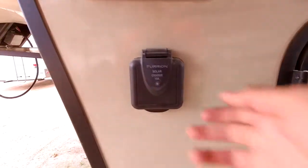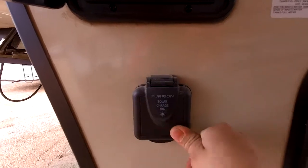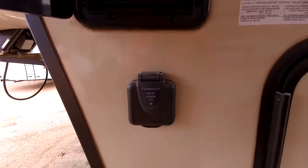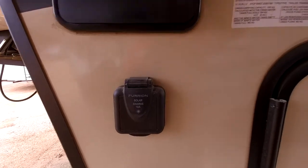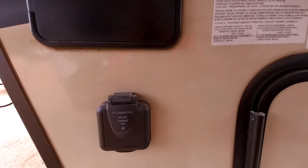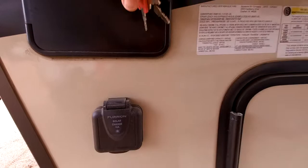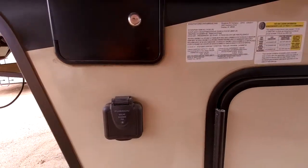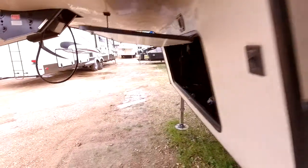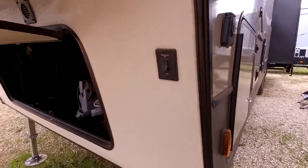This RV is also prepped for solar panels. That's limited to 10 amps, so it will keep your battery charged and keep your lights on. If you want to run everything, you have to have 50 amp power, or 30 amp power with an adapter, or a generator that will be strong enough. Usually a 5500 watt minimum is required for this one. Oh, there we go, there are the docking lights for the cap. I missed that earlier. This is the extra storage compartment here. This is where your battery is located.